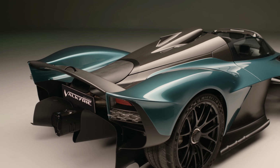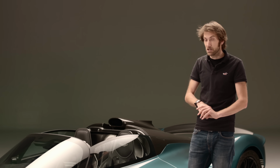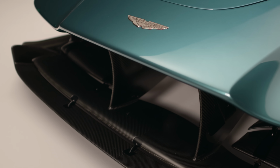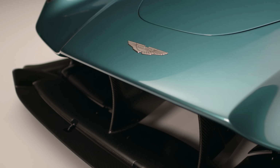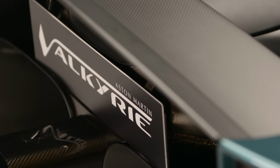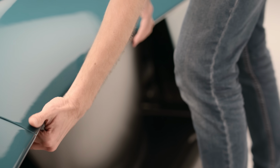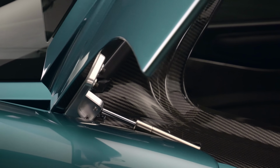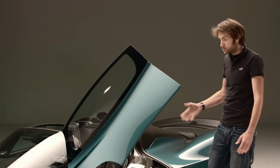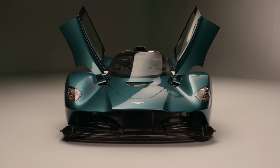Anyway, back to top speed on this, which, well, with the roof on, 217 miles an hour, or 350 kilometers an hour. With the roof off, still 205 miles an hour. And that makes this the fastest drop-top Aston Martin ever. Now, one of the big things about this is obviously the doors. I'll catch under here and lift them up. Because on the coupe, obviously you had gull-wing doors, but if you're going to take the roof off, you can't do that with this. So, a whole new front hinge on this, and you get dihedral doors instead.